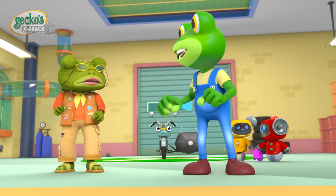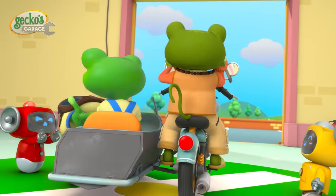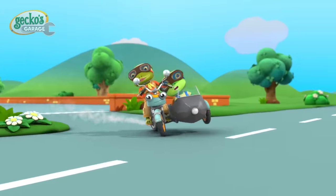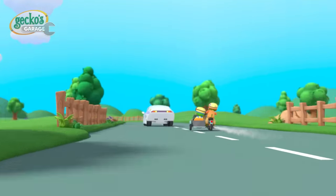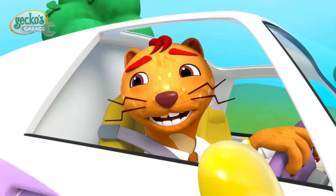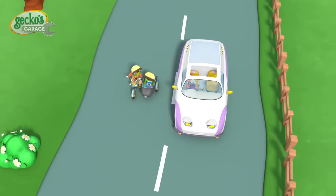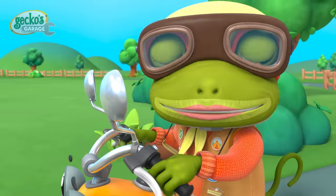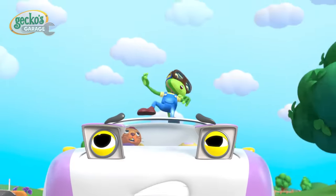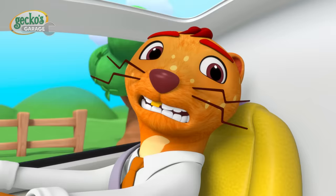Mr. Weasel, he's in trouble. Grandma, wait. Thanks, Red. Stand back, kids. Grandma, rolling out. Mr. Weasel, what seems to be the trouble? The accelerator is stuck. I can't slow down. The sunroof! You've got this, kiddo. Gecko, make it stop!